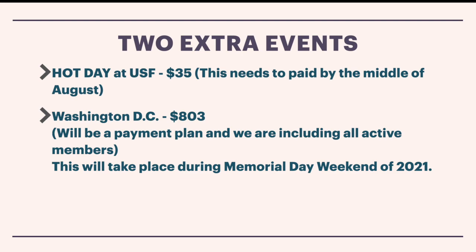Then the next one is the big one that we did last year. We tried to do it, but unfortunately our year ended early. It is Washington, D.C., and that is $803. There is a payment plan that's set up through the company, and we are including all active members and those members that are coming up. So freshmen, our incoming freshmen, you are able to go to this. And parents, we are looking for chaperones for this too. We want to include more people, because if we get more people involved, then we will be able to lower the price. People that paid last year and finished it up, it does recycle over, so you don't have to pay anything for this year. It does take place during Memorial Day weekend of 2021.